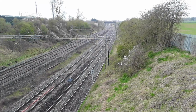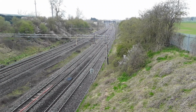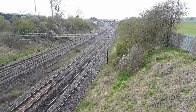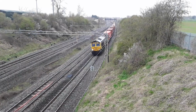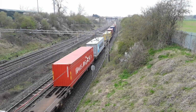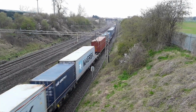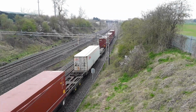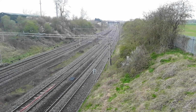Okay, the next train to come charging along is going to be a Freightliner 66 hauling an intermodal train from Trafford Park Euro Terminal to Felixstowe North. (66, 569). Quite a wind kicked up from those containers, it must be said.